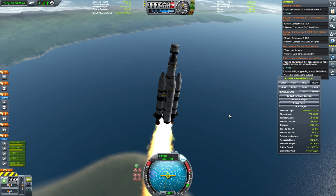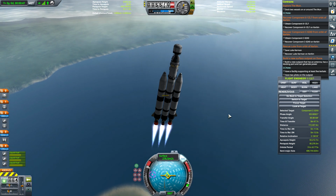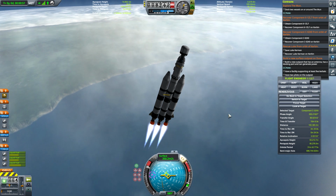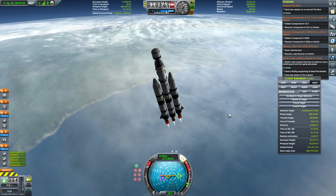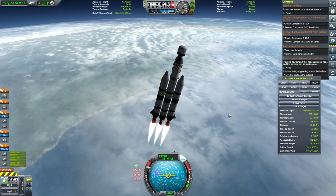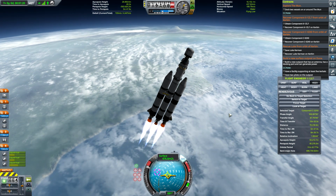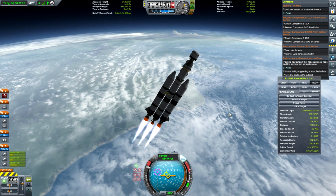Alright. Pop those bad boys off of there. Nope. Trying to tip. It's trying to tip already. No. Oh, come on. Flipperoo. It's like the early game is like a whole different game. I mean, you really gotta be careful with the fins and everything. Alright. We're just about out of atmosphere here now. We will be fine now.